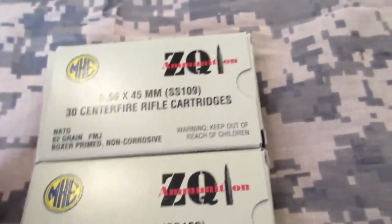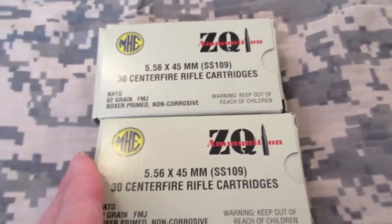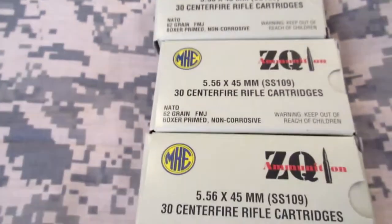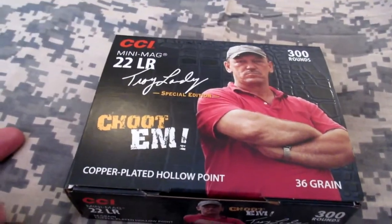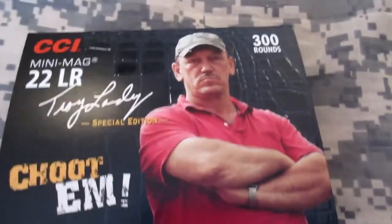ZQI 5.56 ammo. So I picked up three boxes of those. CCI, the 22LR, 36 grain copper plated hollow points, 300 rounds.